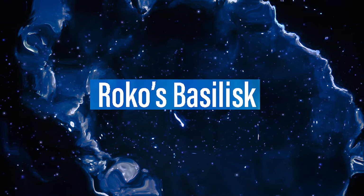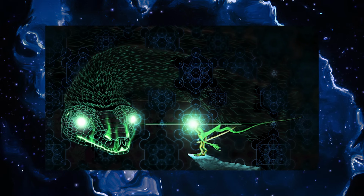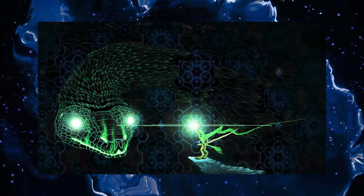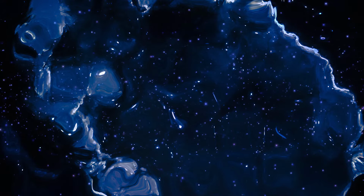Roko's Basilisk. The mere thought of what I will tell you in a second might get you tortured. Roko's Basilisk has gained a lot of traction in internet conspiracies over the last years and is considered an information hazard, because just learning about the idea might theoretically force you to act on it. So what is it about?